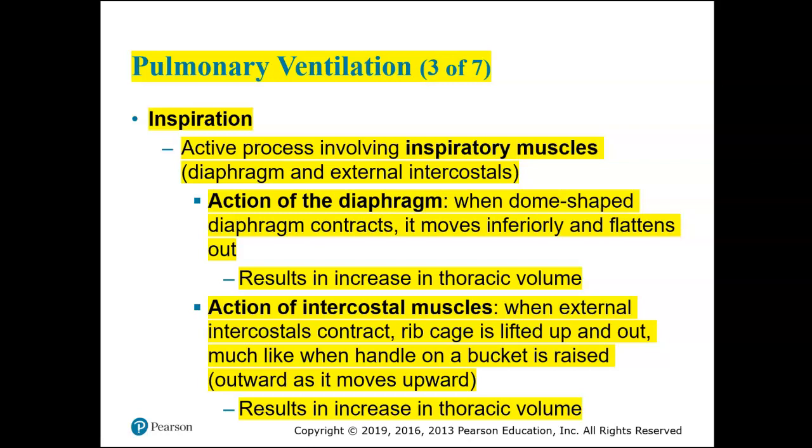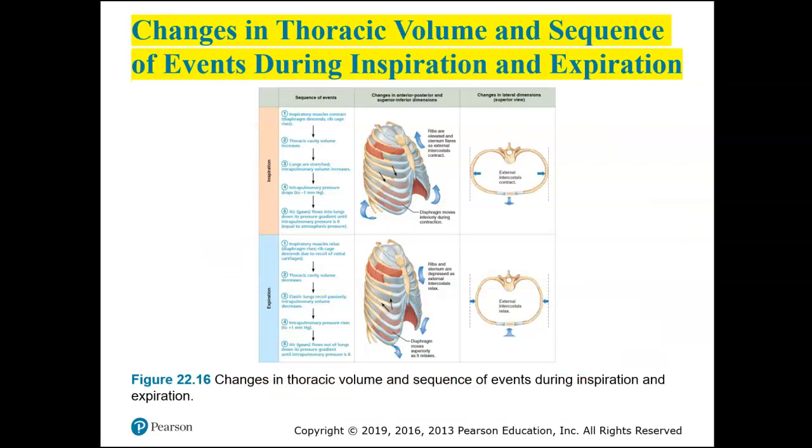The muscles involved are going to be the diaphragm, which is going to contract and move down, or move inferiorly, and flatten out. And the external intercostal muscles are going to cause your ribs to expand. Together, that is going to increase the volume in the thoracic cavity. And when the volume is increased, the pressure decreases. And that is going to cause air to move from outside where the pressure is higher to inside where the pressure is lower.